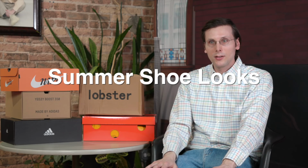Now, something all these shoes have in common, they're all good looking shoes. And that's really something to strive for with your perfect summer shoe. I wanted to show you how cool looking these shoes are. So I took some photos with what I'm gonna be wearing this summer to just show off these great summer looks with the perfect summer shoes. So let's see that.